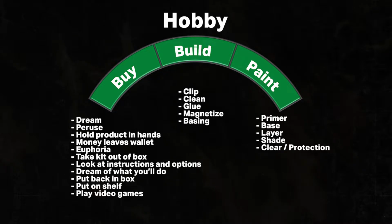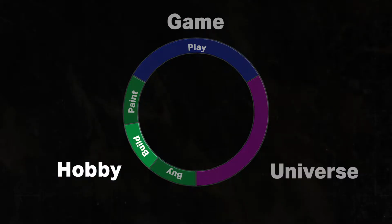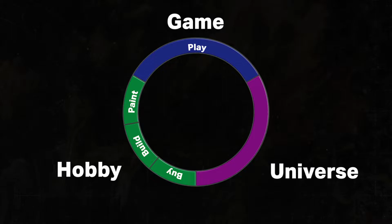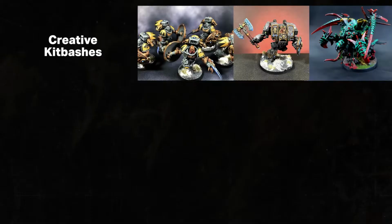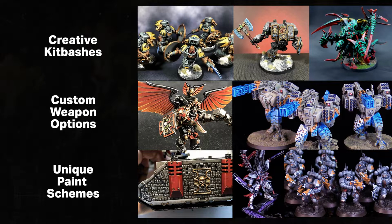There are many steps to each of these stages, and you can do all of them or pick the ones you want. It is your hobby after all. You can build, play a game, go back to painting, etc. Wait. Build and paint? Yep. Many people spend most or all of their time in the hobby building and painting. And there are plenty of Instagram accounts full of beautiful miniatures to prove it. Creativity, customization, and a sense of uniqueness can all be had in this stage.